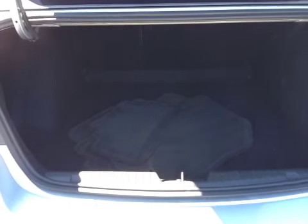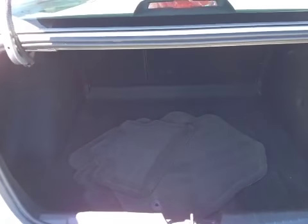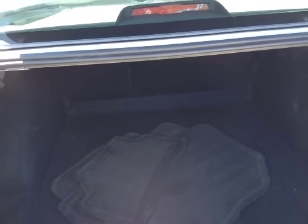Now the trunk space on the Chevrolet Cruze is about 15 cubic feet, 15.1 approximately there. It will hold many of your normal items as well as if you're going away on a family trip.